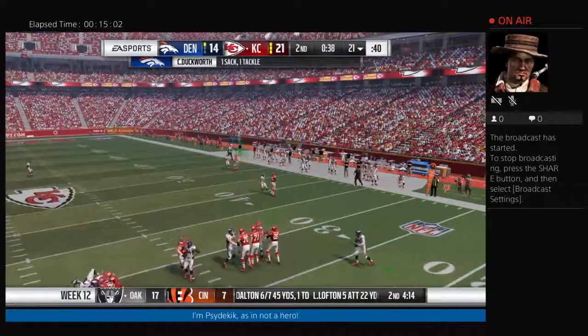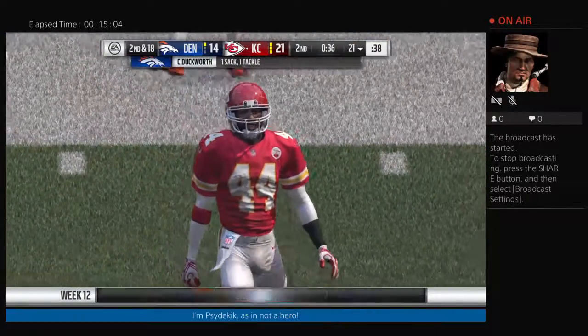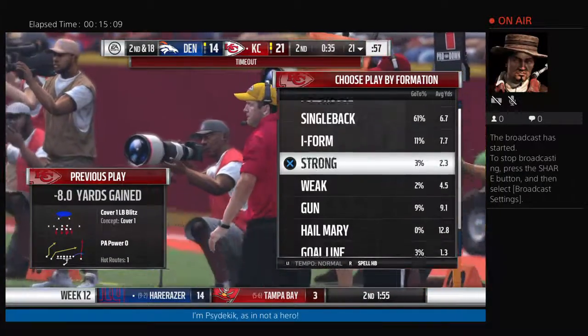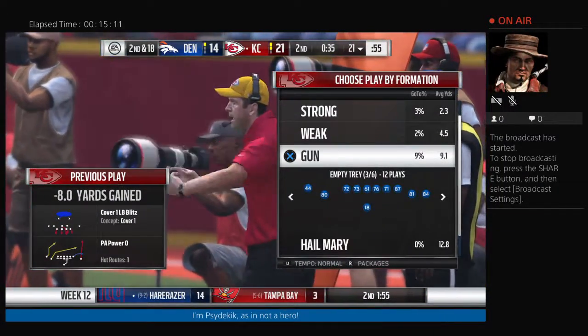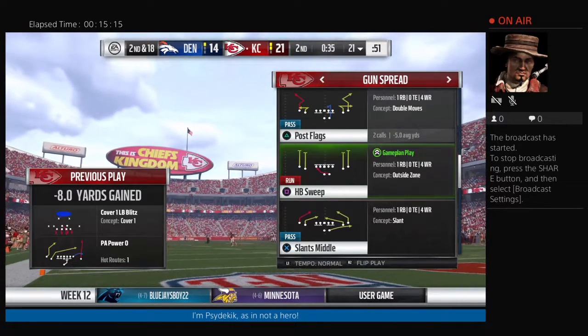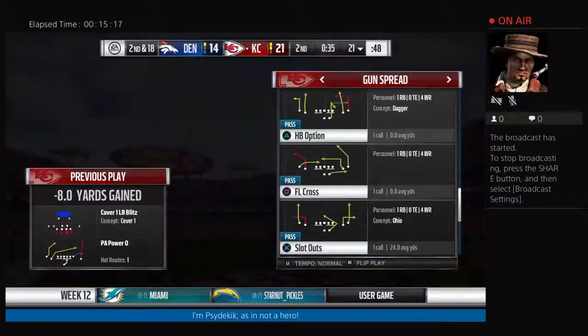Blitz coming, and down he goes. They'll wind up losing 8 on the sack there, and it's 2nd down. Now whistles come in. We're going to get a timeout here by the offense. It's just their first, so they'll have 2 remaining here before we get to halftime.